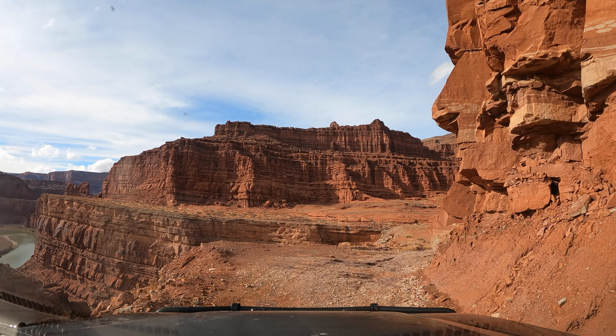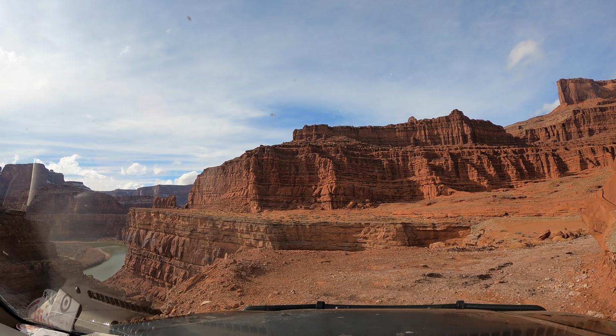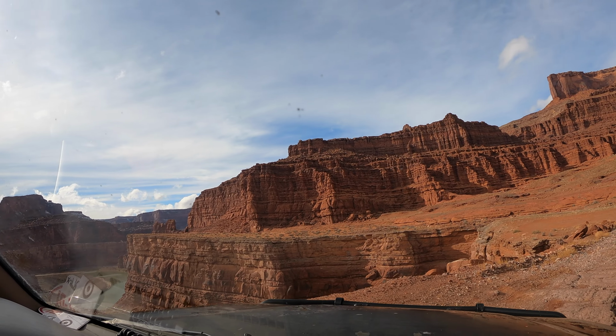Oh, wow. Freaking river down there. This is like that road in Peru, like that Death Mountain Road, where if you go a little too far to the left, it's nice knowing you.